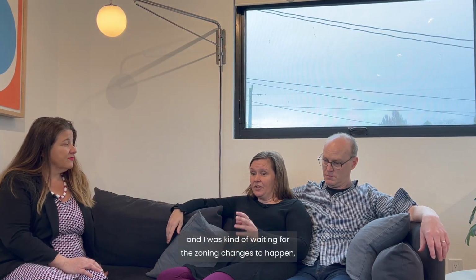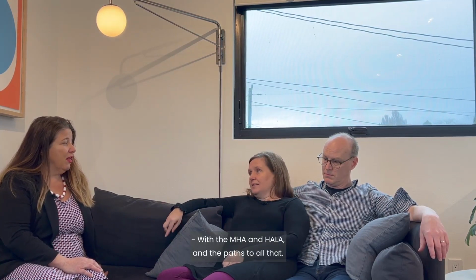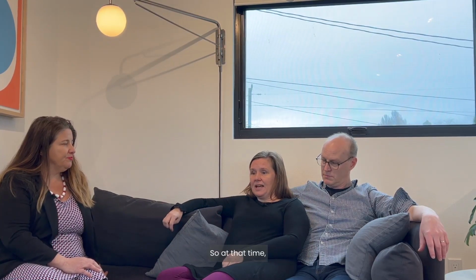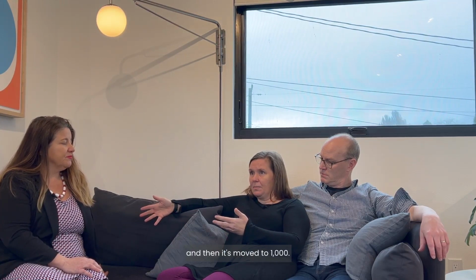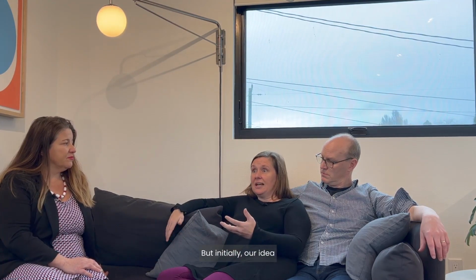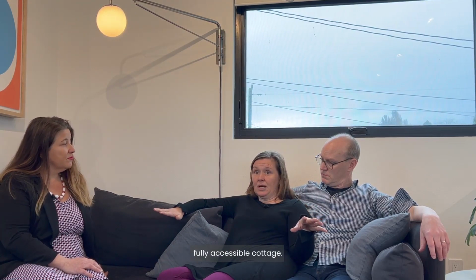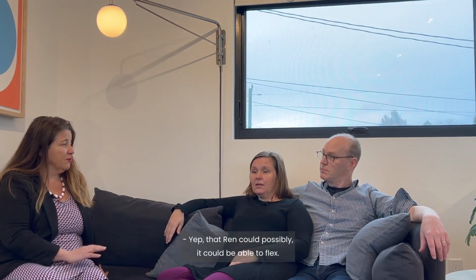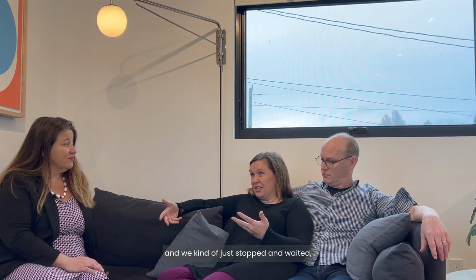And I was kind of waiting for the zoning changes to happen because this was pre-2018, with the MHA and HALA passes and all that. At that time, I think the square footage max was 800 square feet, and then it moved to 1,000. But initially, our idea was just to have a studio, 1-story, fully accessible cottage that Ren could possibly use, and it could be flex. But it really felt like I can't figure out how to do this. And we kind of just stopped and waited.